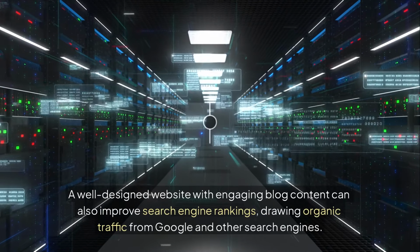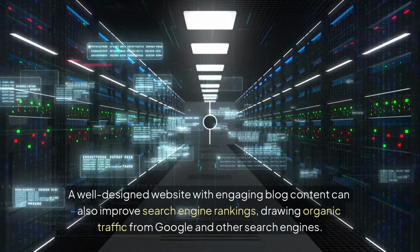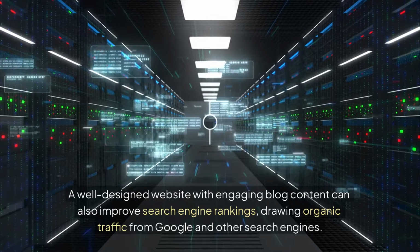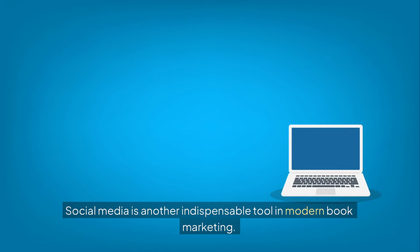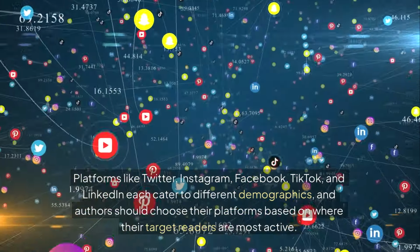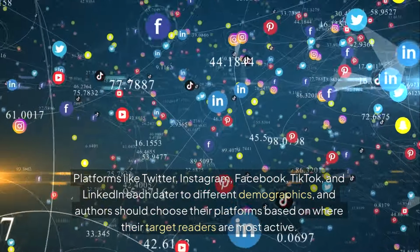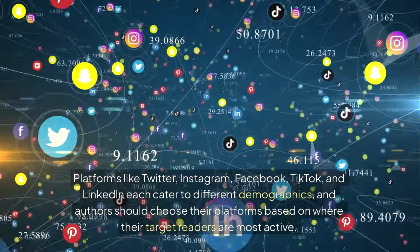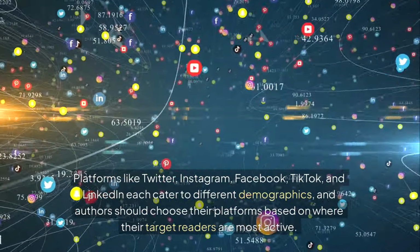A well-designed website with engaging blog content can also improve search engine rankings, drawing organic traffic from Google and other search engines. Social media is another indispensable tool in modern book marketing. Platforms like Twitter, Instagram, Facebook, TikTok, and LinkedIn each cater to different demographics, and authors should choose their platforms based on where their target readers are most active.